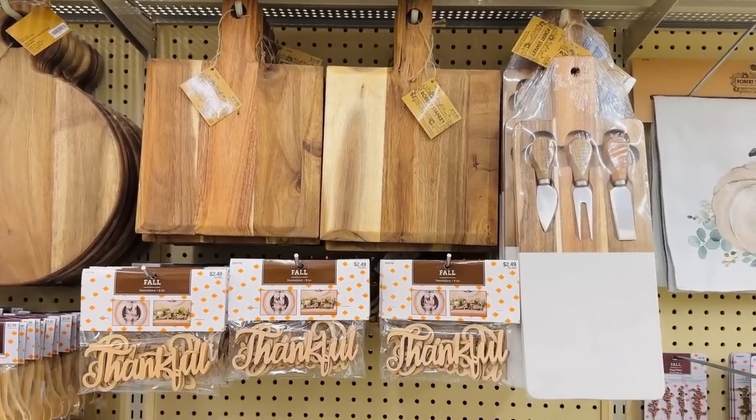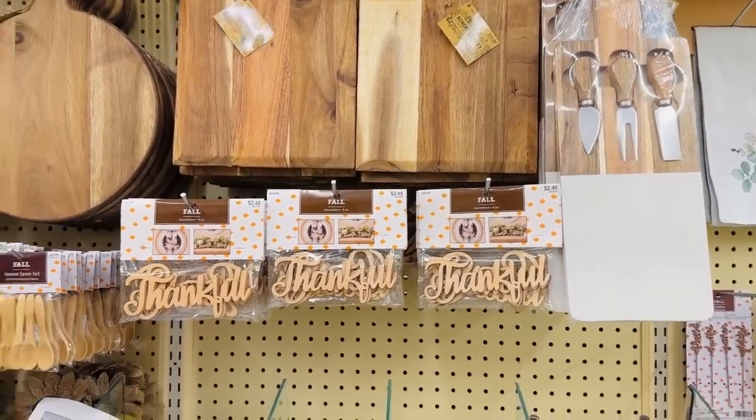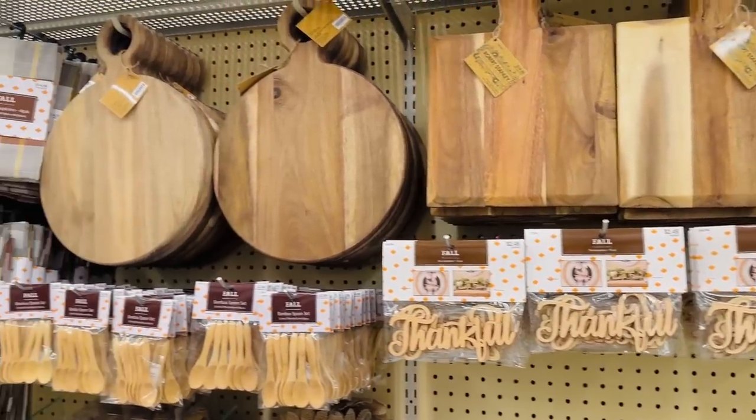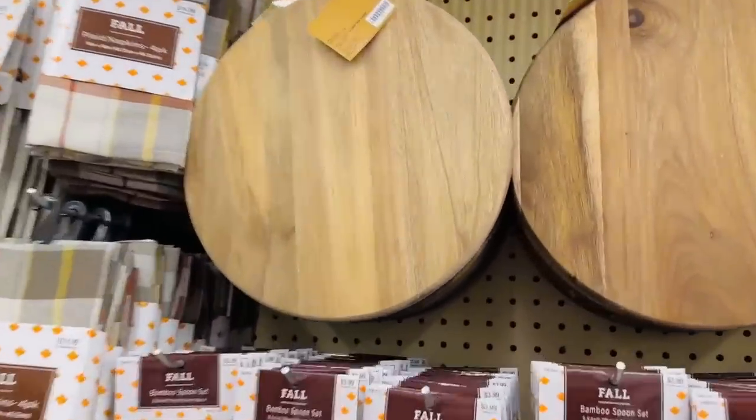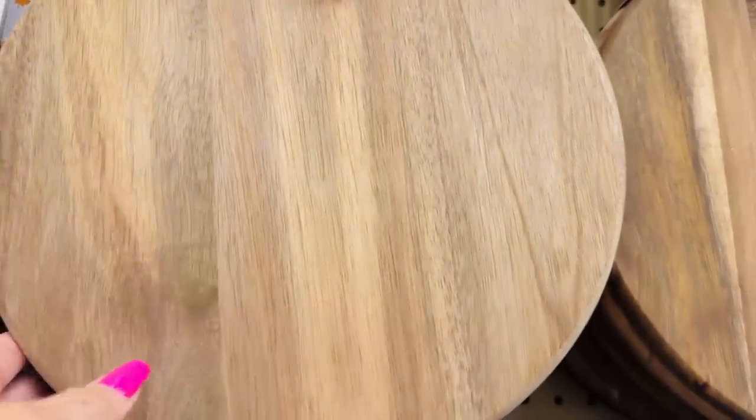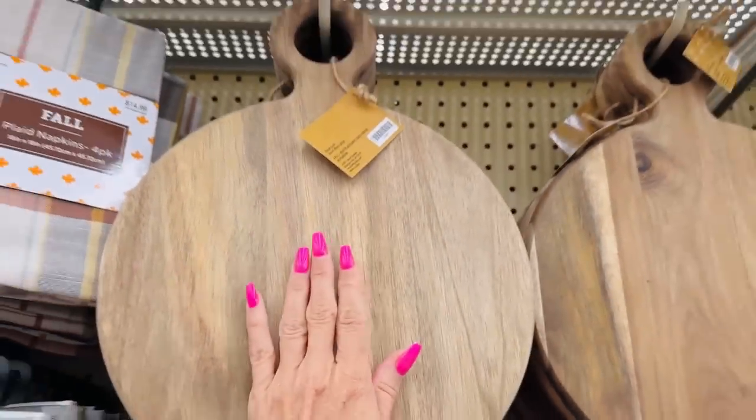Now here is more of the wooden section. So natural and gorgeous and beautiful. Check your spring shop though. They still have a lot of spring shop 66% off. Very similar items to what they're showing in the fall section.